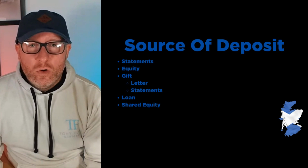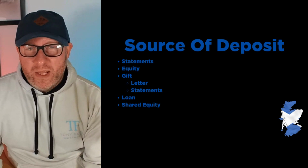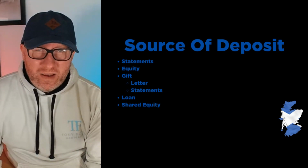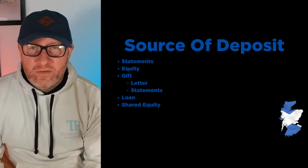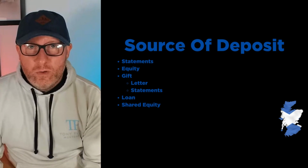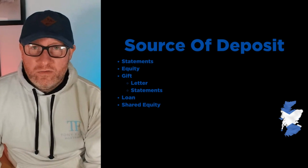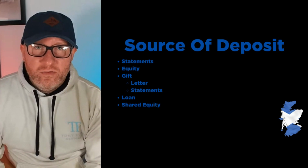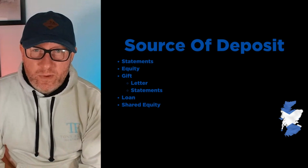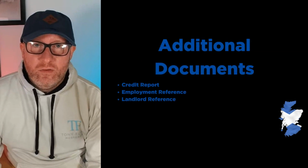And then there's the source of deposit. If it's not coming from any of those savings or statements previously, you can use things like your equity in your current home. If you're getting a gift, you would usually be expected to get a gift letter. The person giving you the money would be expected to give you a letter confirming that it is a gift, and they could be expected to provide bank statements as well to show the build-up of those funds. For personal loans, whether that's from a company or from family, you would be expected to provide evidence of some form of loan agreement. And then shared equity. If you're buying, maybe using the LIFT scheme, you would most likely be expected to provide evidence that you've already qualified for that scheme.